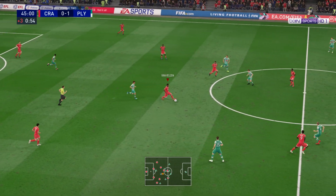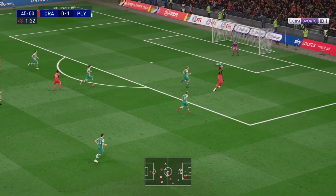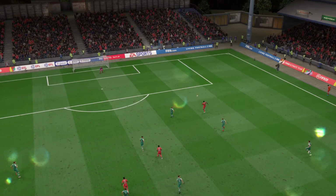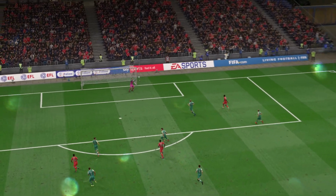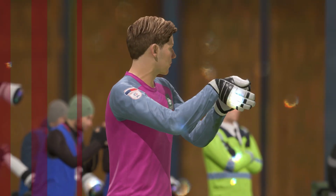Van Velsen's going to pick it up here. Can he send it over the top? He can. Frank's continuing his run. Can he do something with it? Frank, great effort there. What a strike. Oh, man. That was a great effort. Great effort indeed. Nice ball over the top from Van Velzen.